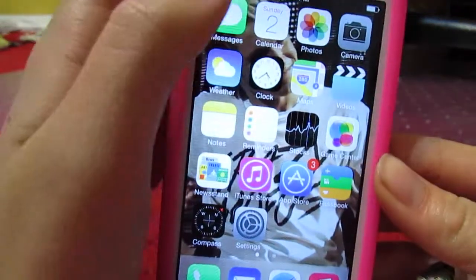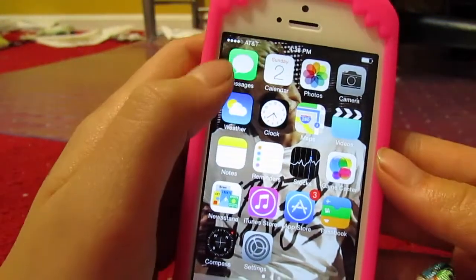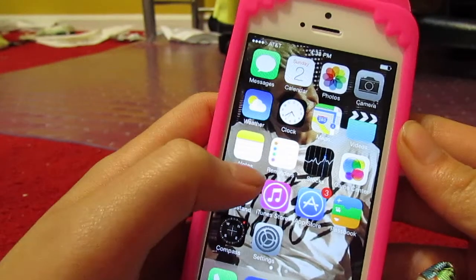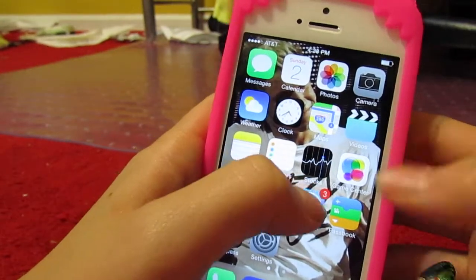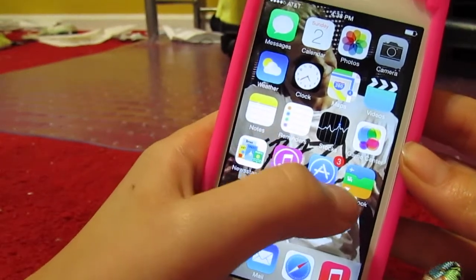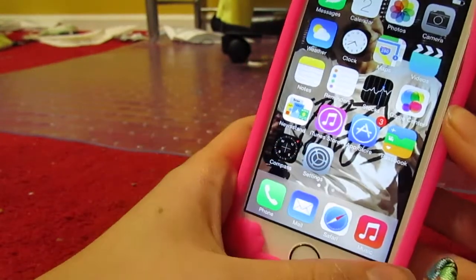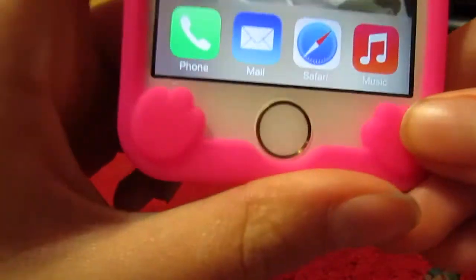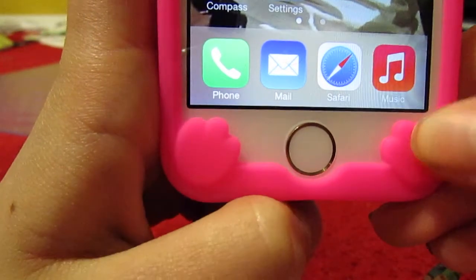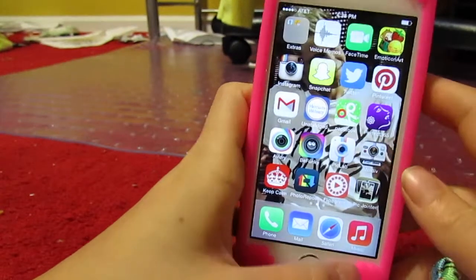So there's messages, calendar, photos, camera, weather, clock, maps, videos, notes, reminders, stocks, Game Center, Newsstand, iTunes Store, and the App Store. I have 3 updates to do, but I'll do that later. And Passbook, compass, and settings. Then at the bottom, I just have the normal stuff: phone, mail, Safari, and music. So my background is Niall.